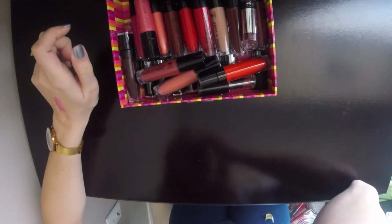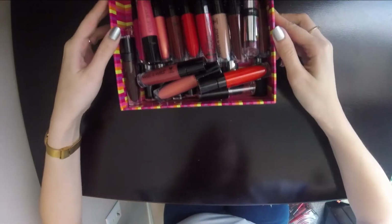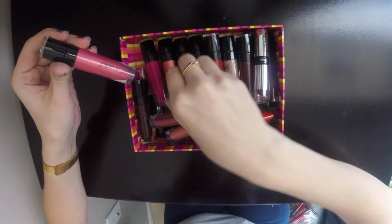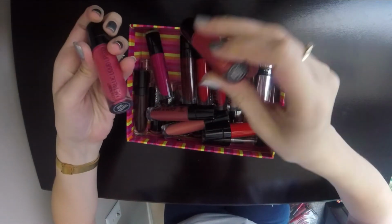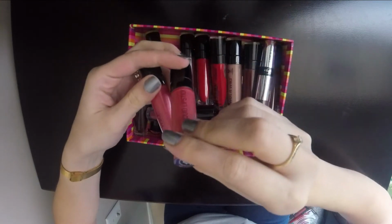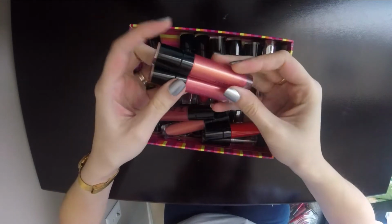Now let's go for the big kahuna here and start to get rid of some things out of this drawer. These are two Wet n Wild limited edition lip glosses in the shade Peony Express, and my two lips are sealed.